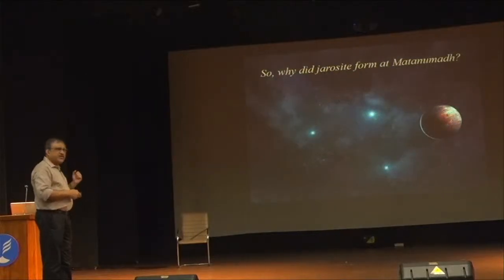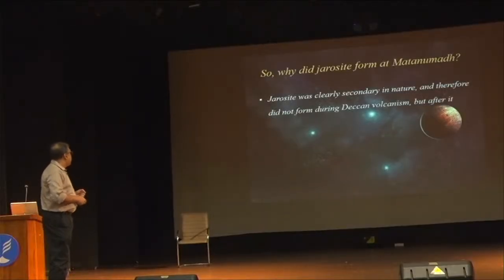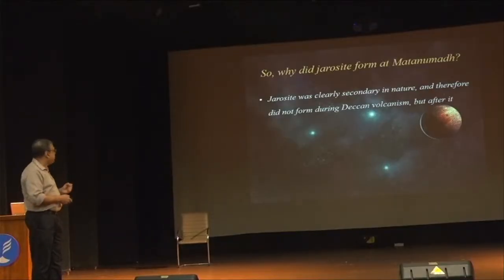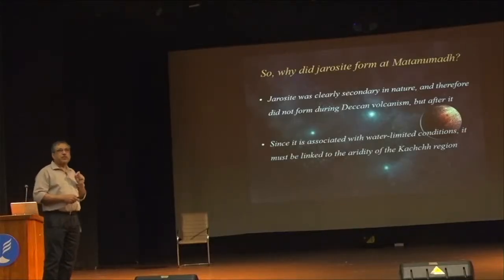Now, the question is, why did jarosite form in this setting under natural conditions? In Kutch, for example, at Matanomadh, it was secondary in nature, so it wasn't related to sulfur emanations from the Deccan volcanism. It was not related to that, as some people initially suggested. This post-dated it.